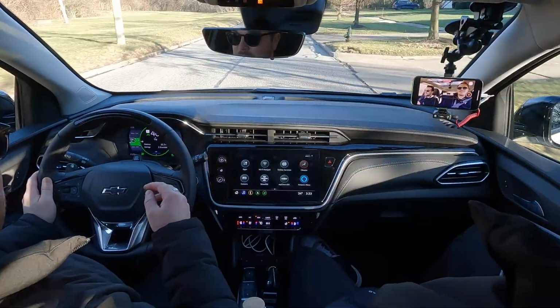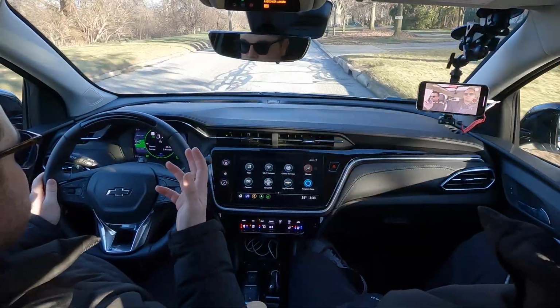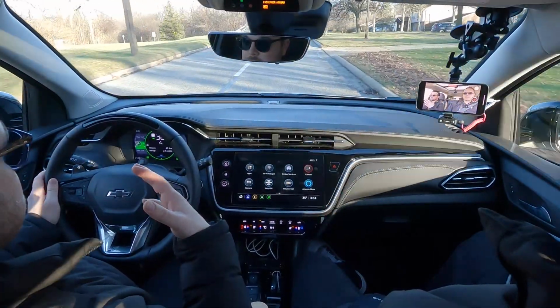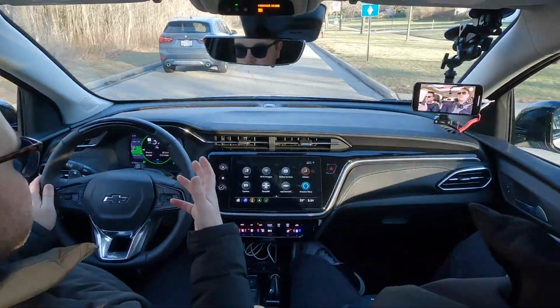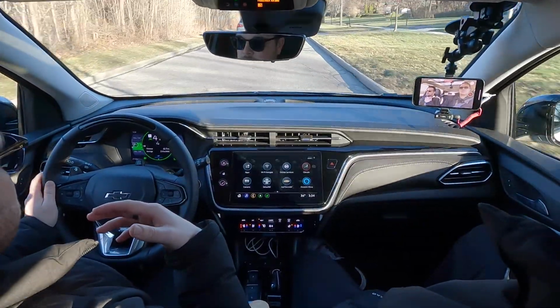Now, speaking of the Bolt EUV, one thing that we really enjoy about this vehicle is the suspension. It is completely different compared to the Bolt hatchback, in terms of this is more tuned for comfortability. And we found that over any sort of undulations or bumps in the road, it is very comfortable, but when you hit that really big one, it tends to bounce quite a lot.